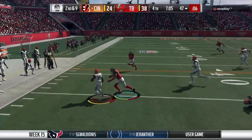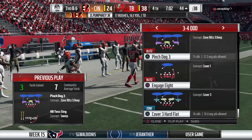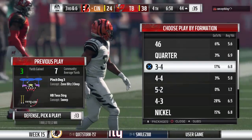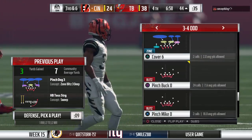Now a toss play. This is Pumphrey. And they'll bring him down after just a short pickup. Give him 3 yards, and now they're left needing a conversion here on 3rd and 6. Not too many offenses want to turn down long drives, but when you're down what they are, they've got to pay it off with some points.